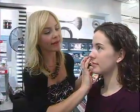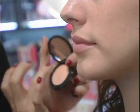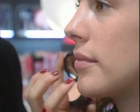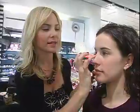The next step is actually concealing, and the first area we want to conceal is any little bit of redness. So just spot conceal any redness that you might have. The great thing is when you put on that sheer foundation first, chances are you're not going to need to conceal a lot. So just go back over little areas of redness with a little bit of spot concealing.